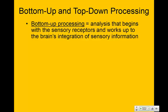How would we define this? Well, bottom-up processing begins with the sensory receptors. It begins with things like rods and cones for vision or hair cells for hearing. And then it works up to the brain's integration of that sensory information. What does that mean in English? It means that this is a building or assembly sort of process. So when we do bottom-up processing, we are building or assembling information.